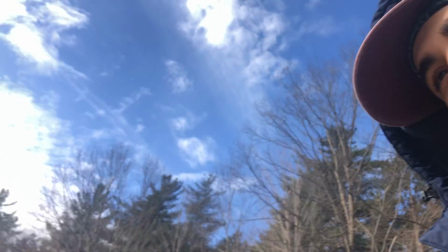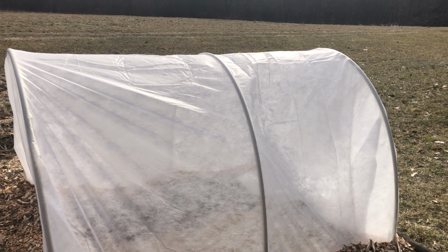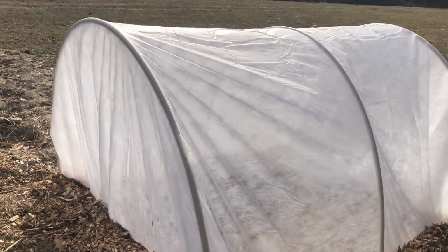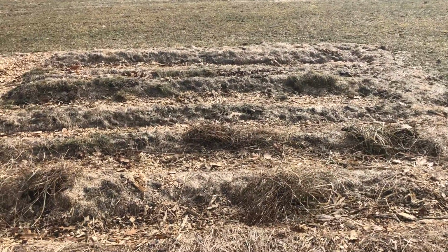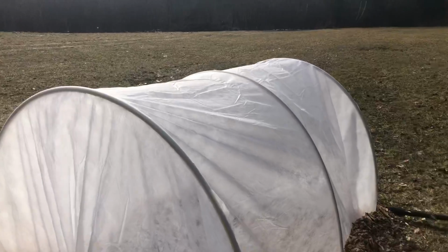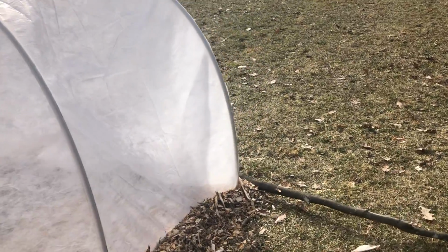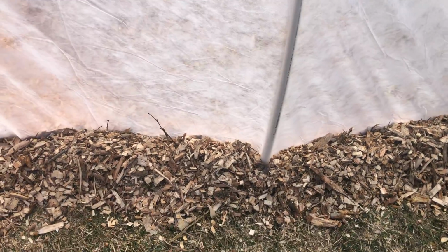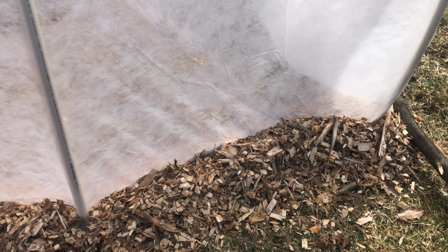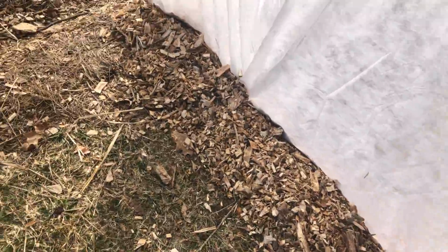But so, this is a little cold frame. I wouldn't call it a greenhouse because it definitely doesn't have the greenhouse material on it. But it's called Agribon, and this is used for row cover. You put it on top of really any plants, lettuce, peppers, tomatoes, to protect from the colder weather. So this serves good up to about 19 degrees. I didn't even plant it in the ground because the ground's frozen. So I just kind of draped it down enough, weighted it over with wood chips on all 4 sides.